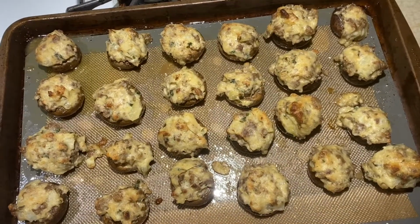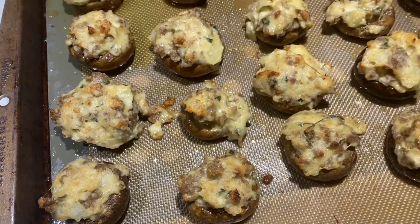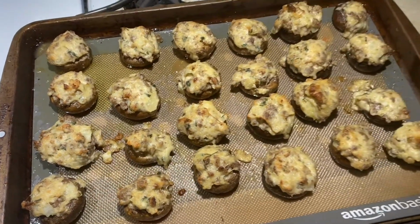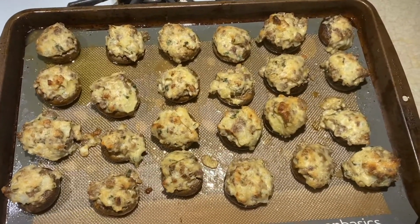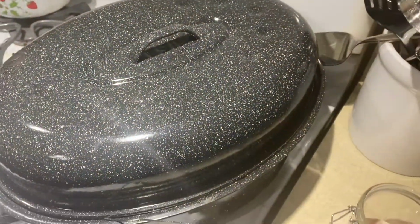So anyways, here are the mushrooms. They look beautiful, they were delicious, huge hit, and they actually kept in the fridge really well for a couple of days. We were eating stuffed mushrooms, so there are those.